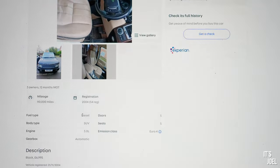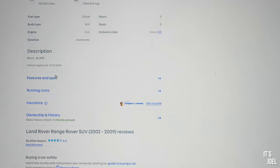Has got a nice interior, but it's on 110,000 miles and no description. That really annoys me, that. Why is there no description? Is it a dealer? No, there's a phone number. Private seller, there's a phone number. I should just pick up the phone if I'm interested, but it just says black. Like, give me some information.